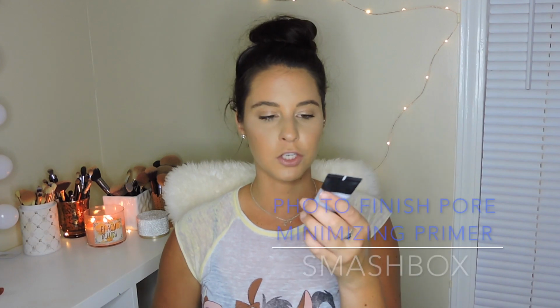These are all kind of the same texture. And then the Smashbox Photo Finish Foundation Primer Pore Minimizing. I can't mark this one either, but I want to finish that up as well. I can't use them all at the same time, obviously, but I'll be able to go through them pretty quickly.